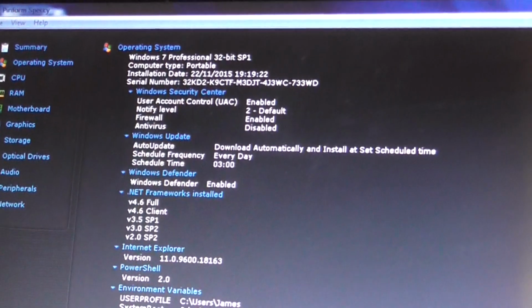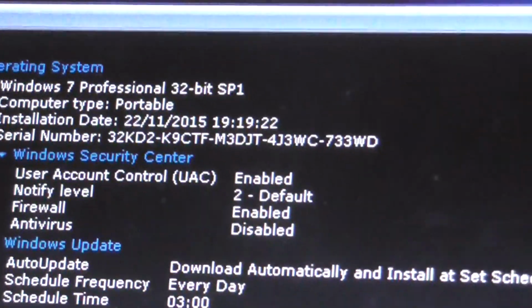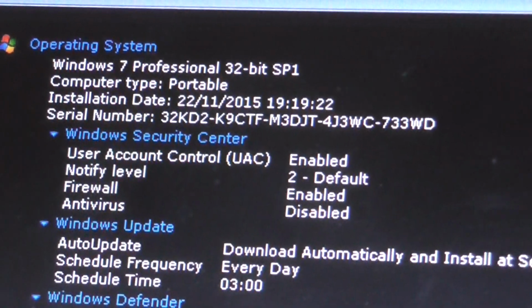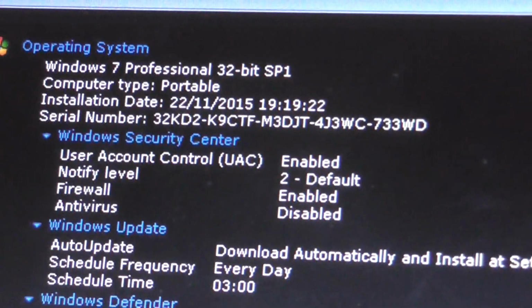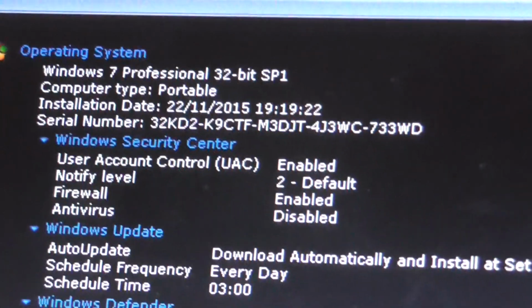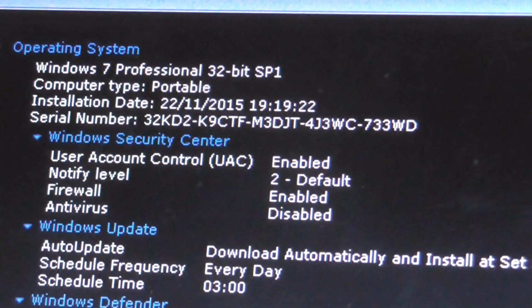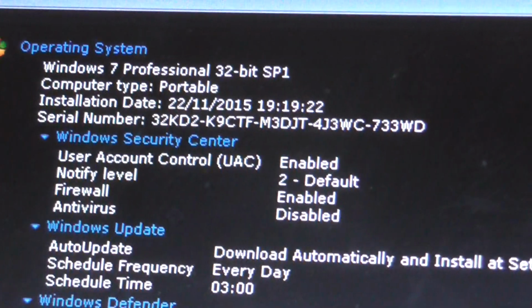If you look at the operating system, you can actually see the installation date when I installed this, because that was the day I got the hard drive. So I've had the hard drive in this since the 22nd of November 2015. What I will say is, you can see the serial key there. There's no point using it unless you've got a Dell computer. It is a Dell OEM key.